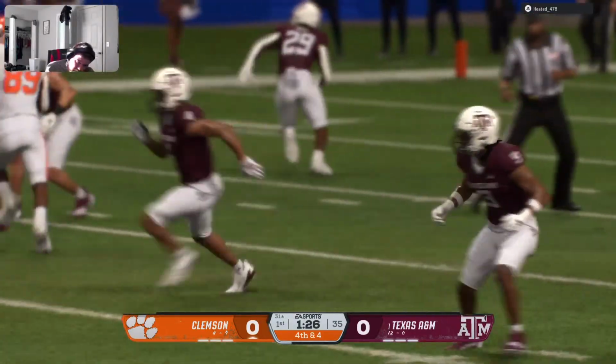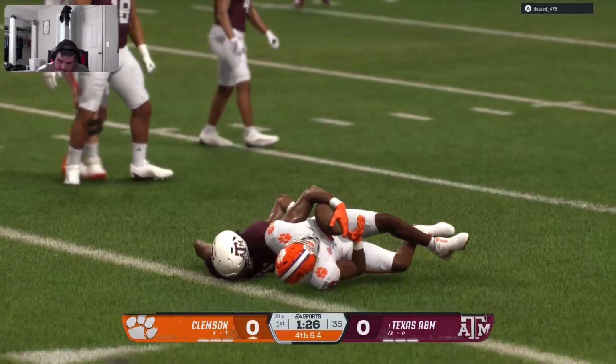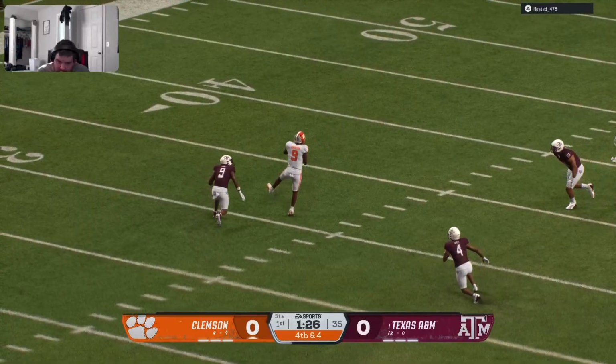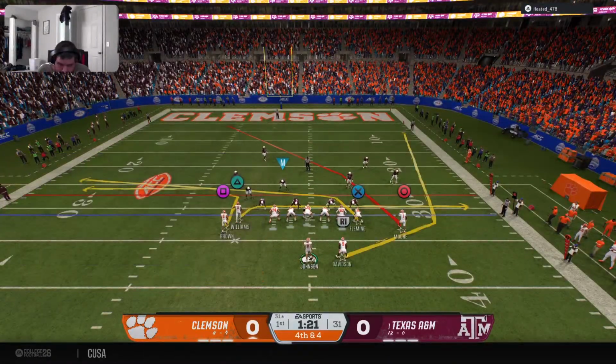Obviously, you're going to throw the football on 3rd down. But man, they complete that pass and lose yardage to set up this big 4th down. And the Tigers will look to convert here on 4th down.